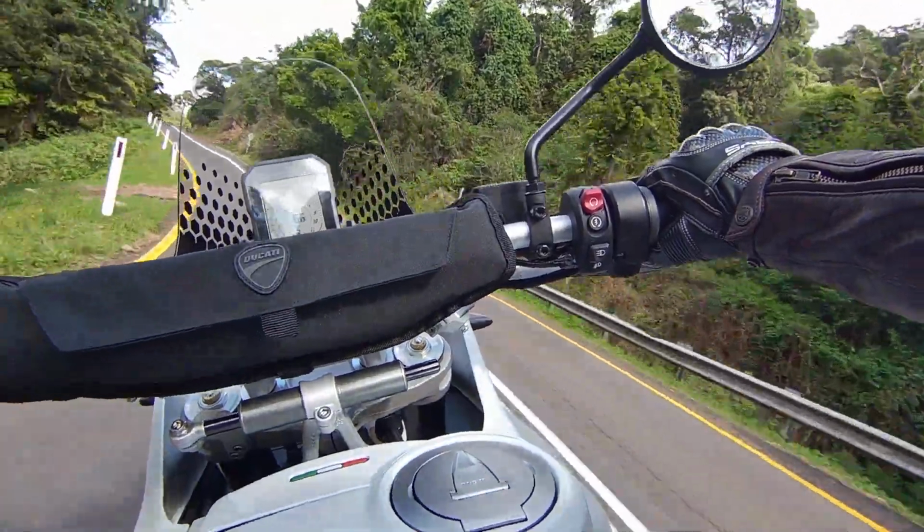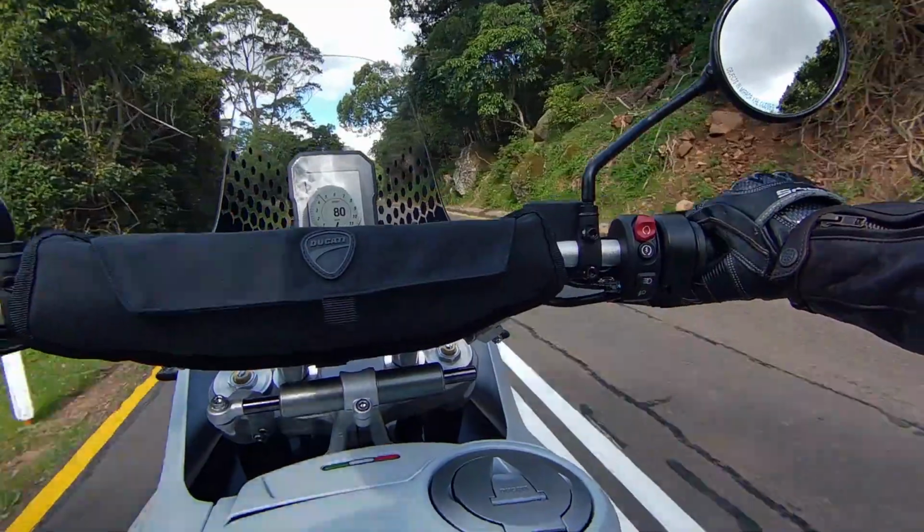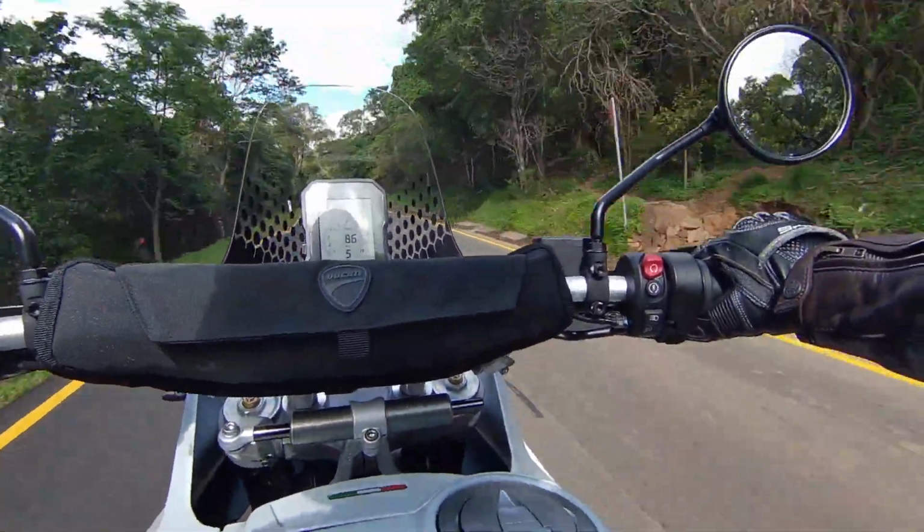Comfortably sitting upright on this bike also made me feel in full control, and I can see how this bike would perform off-road in the right set of hands.